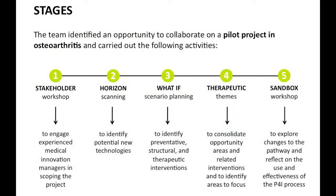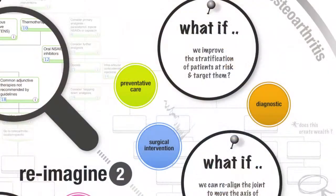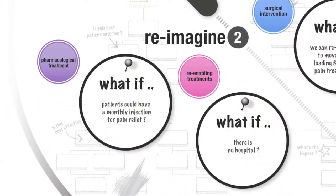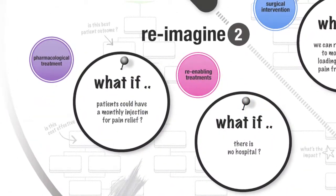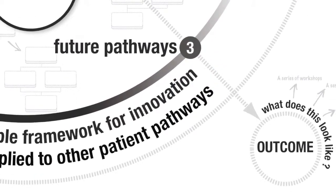We designed a process which comprised 5 stages. The 2 most interesting are probably the future scenarios workshops, where we used what we called what-if scenarios, which we exhibited at various health innovation exhibitions. We took it to one-to-one conversations and also into small group sessions to find out what the future could be around a particular pathway that we chose, which was osteoarthritis. Even though we chose osteoarthritis as a sample, the plan was to extend it to other disease areas, so we always had that in mind.